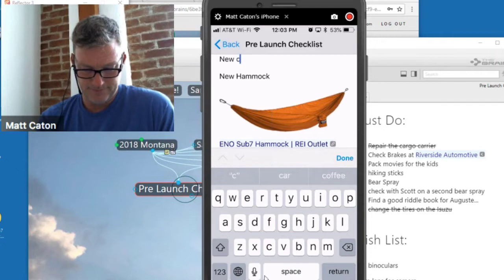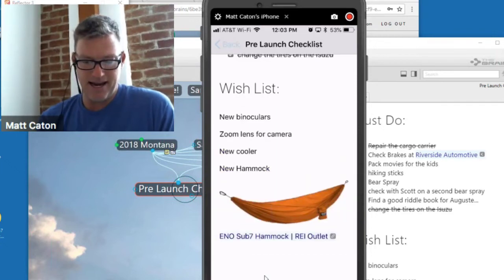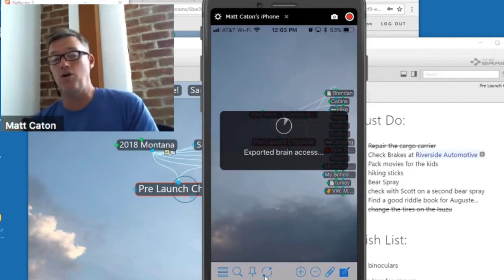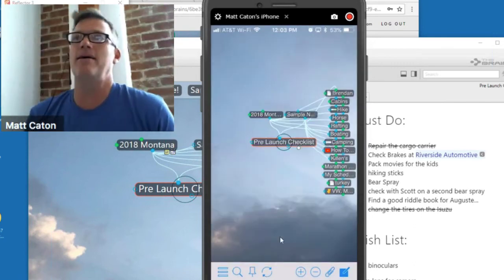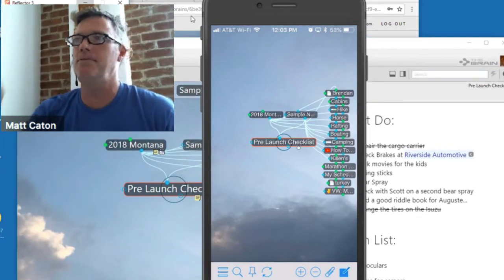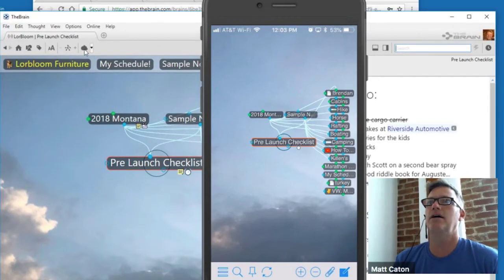There, boom, I've done it, I've saved it, and I'll go back to my brain and once again resync. So changes on my phone locally here on my phone are now being synced to the cloud. And then next time I come back to my desktop, and it takes me a little while to minimize my phone and stuff, but there you can see in the background, I'll resync.